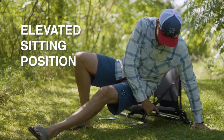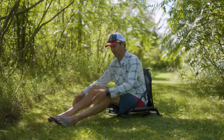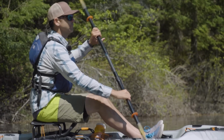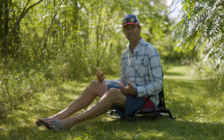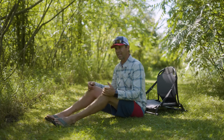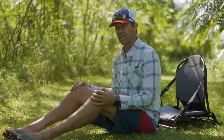And just by taking this framed seat, now my butt is higher than my feet. And that's just a much more natural and more comfortable position to sit in. Here's the way to think of it: when I'm sitting here, when my butt is the same height as my heels, in order to alleviate that pain, what do I have to do?